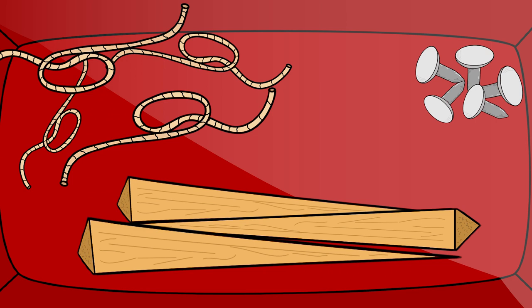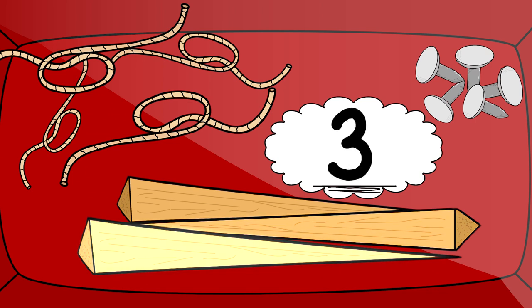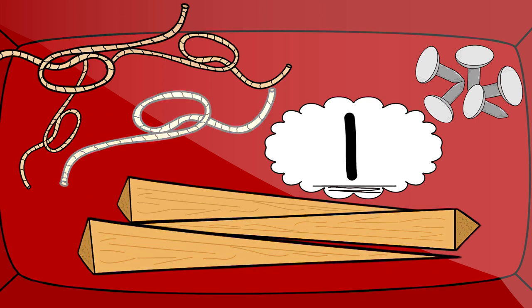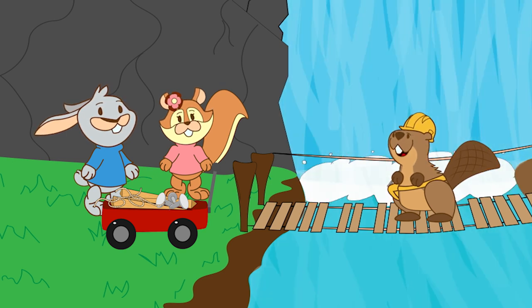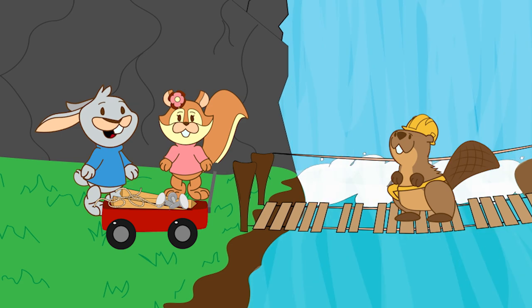I needed 3 pieces of wood. 1, 2, 3. And 4 pieces of rope. 1, 2, 3, 4. And 5 nails. 1, 2, 3, 4, 5. It's all here. Fantastic. Would y'all like to help me build it now? That would be awesome.